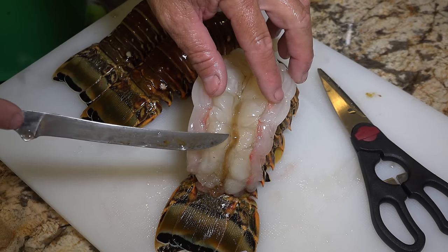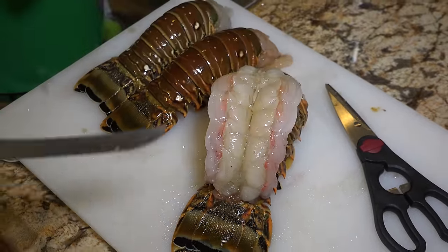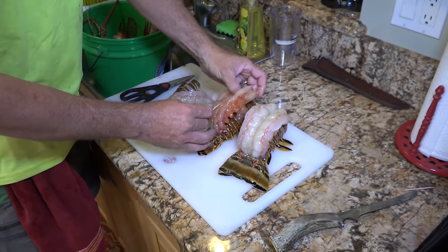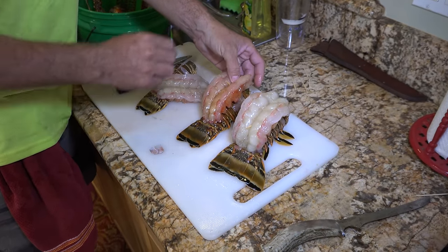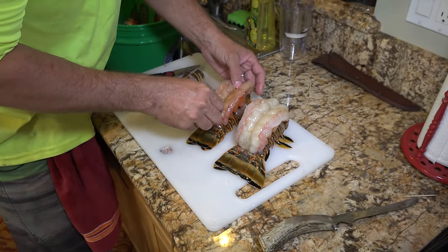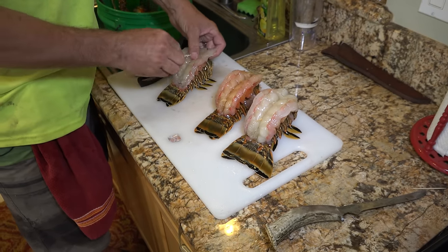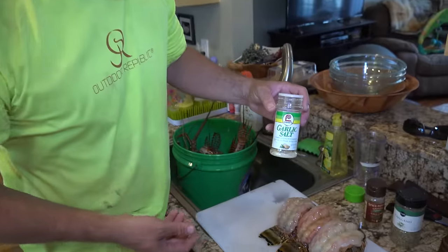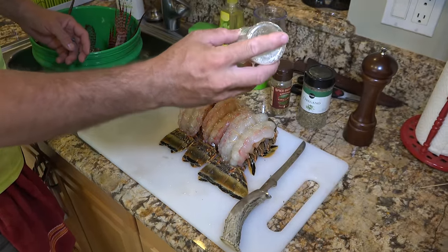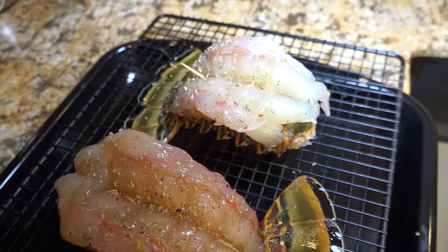That is the vein that I was unable to get. Now I got it. I'm going gourmet, y'all. The meat wants to fall off the side, so I'll just take a couple toothpicks and I'll stick it just like that. And that will help the meat stay right up on top. So let's go with a little bit of Lowry's garlic salt. We're gonna go very easy on this seasoning. Make sure your tails are fanned out.